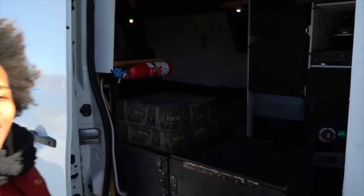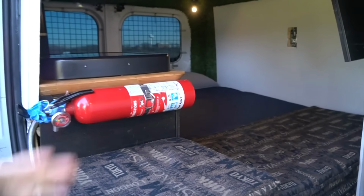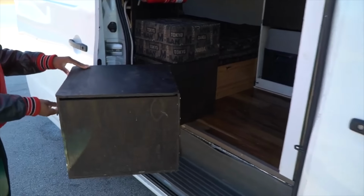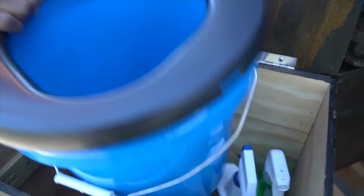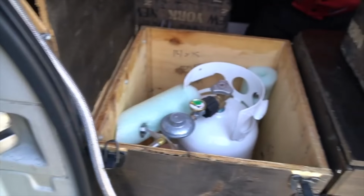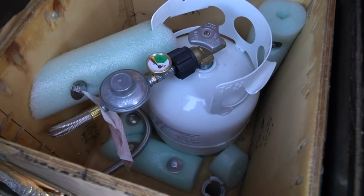All right, let's roll it. As soon as we enter the back of this van, you see we have our fire extinguisher. We have our toilet, which you can easily pull out. From every video we've done with the tour, we show that we have a bucket and a lid. Show you guys our propane tank. If you've been watching our tours, you know that we've been cooking with a burner top. And now we have propane.